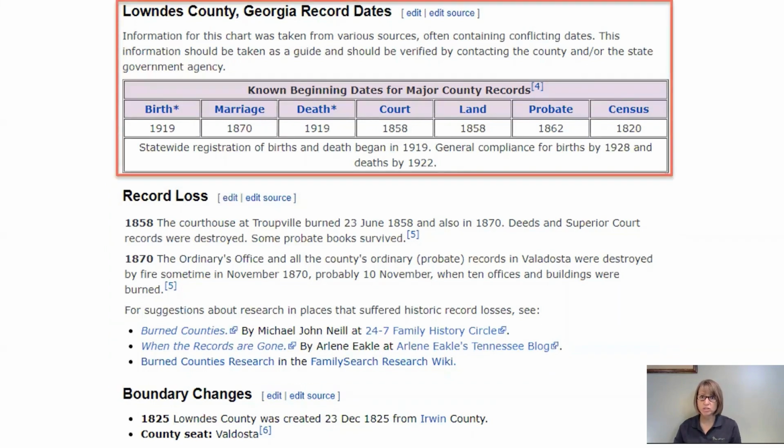Just above this section, you will see the known beginning dates for major county records table. It gives the year when the birth, marriage, death, court, land, probate, and census records were first recorded in the county. As you can see, Lowndes County death records didn't start until 1919 when Georgia began statewide registration of deaths.